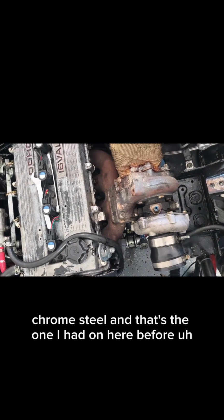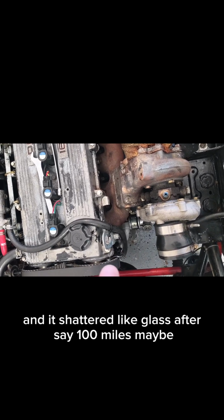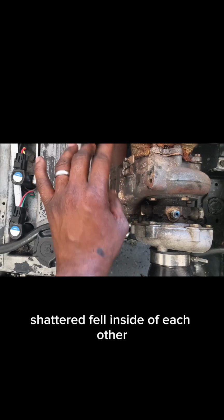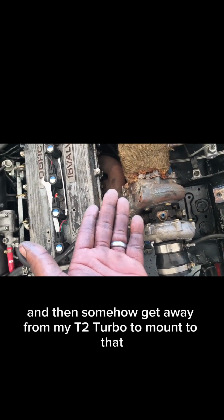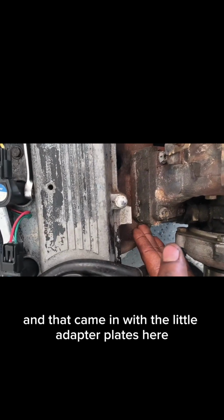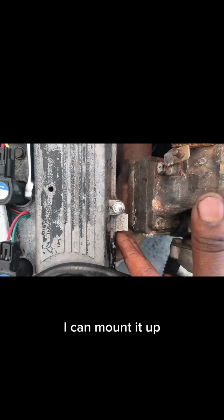before. And it shattered like glass after, say, 100 miles maybe. This whole part here was just destroyed, just shattered, fell inside of each other. So I had to get a T3 manifold and then somehow get away from my T2 turbo to mount to that. That came with the little adapter plates here from a T3 to a T2, and then boom, I can mount it up.